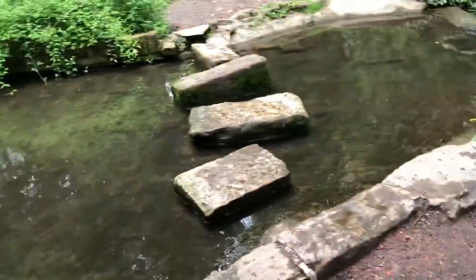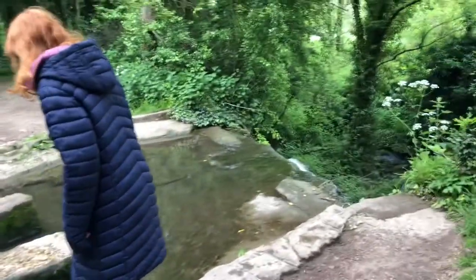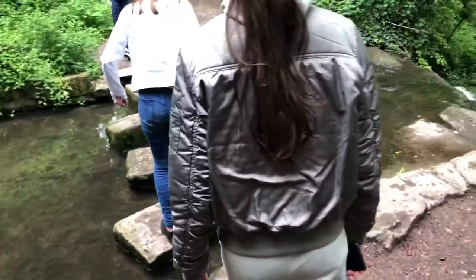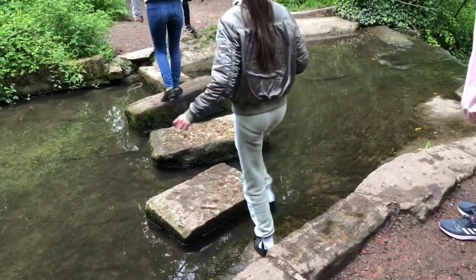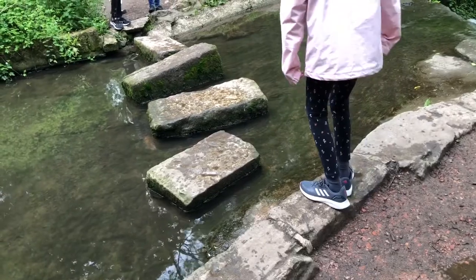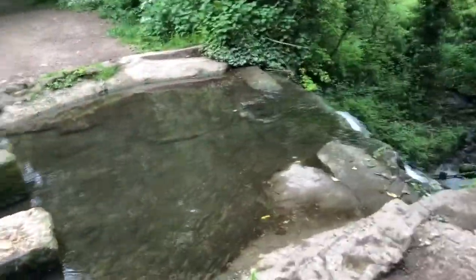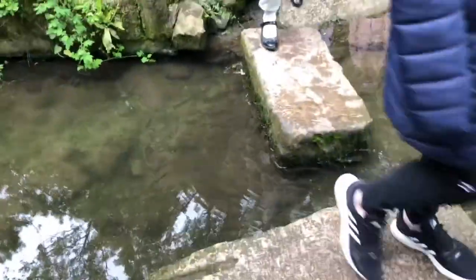So who wants to try and cross the stepping stones? Me. They're quite wide, so be careful. You might be slipping. Shall we have a look? All right. Just be careful. You have to go back as well. Go on, just take your time. Go down to that one, that's it. Take your time.